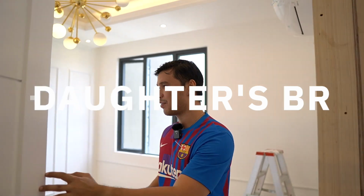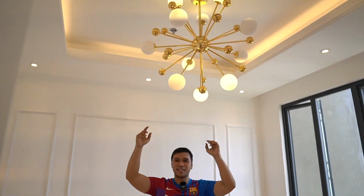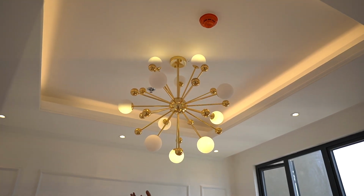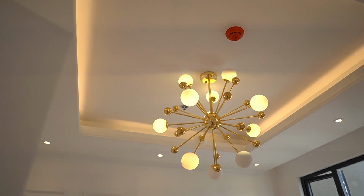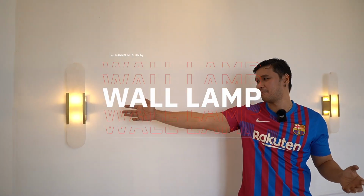Medyo classy, iba yung concept, no? So kinabit na natin yung ating accent light. So ayan siya, LED yan. Siya yung pinaka-chandelier natin. And then naka-cove light tayo, paikot. Tapos, pag gabi, pwede niyang sindihan yung kanyang marble na wall lamp. So, 2 yan. Meron tayo sa kabila.